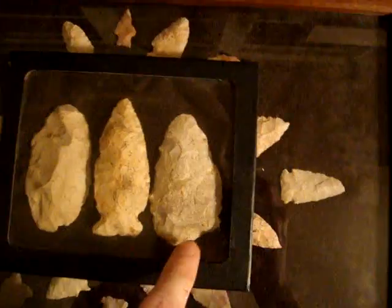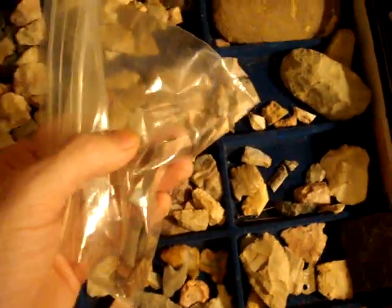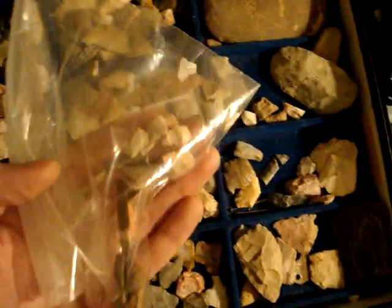This is a knife that my buddy Joe found while we were walking together, and he gave it to me. But these are all from the same farm as that one. And this season, there's a spot on the farm that is an obvious, excuse me while I set this off to the side, Hopewell spot. And I know that because of the flints I find, the points I find, and the bladelets I find. I find a lot of bladelets. These are bladelet shards that have been broken.